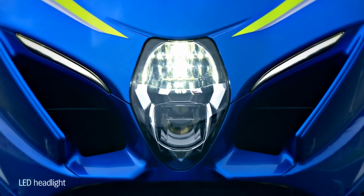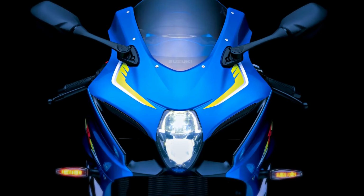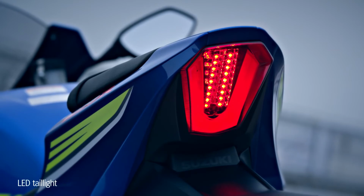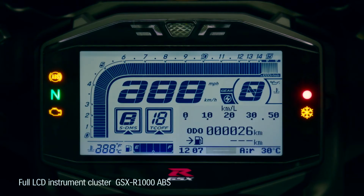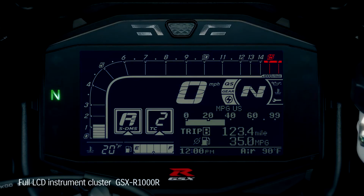The LED headlights are lightweight and compact, yet deliver improved brightness. Slimmer headlights improve the GSX-R1000's aerodynamics. LEDs are also used in the tail light and turn signals. The new GSX-R1000 features full LCD instrumentation, combining lightweight with high visibility. The GSX-R1000R model features a black instrument panel background with instrument brightness adjustable in 6 levels.